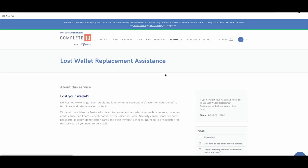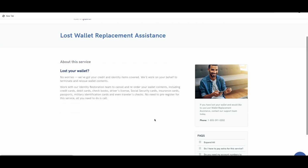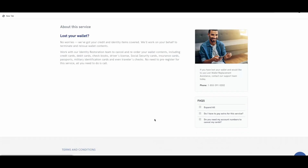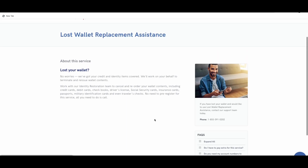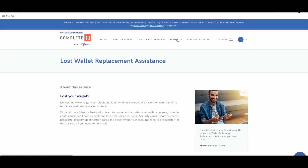They also have assistance, like if you're to lose your wallet, they'll help you to basically cancel anything in your wallet, including credit cards, debit cards, checks, driver's license, social security cards, insurance cards, on and on and on. So that's a nice service as well, because we've all been there. I'm sure if you haven't, you're lucky, and hopefully that doesn't happen to you anytime soon. But it is a nightmare when you do lose your wallet. So nice that they have your back there.